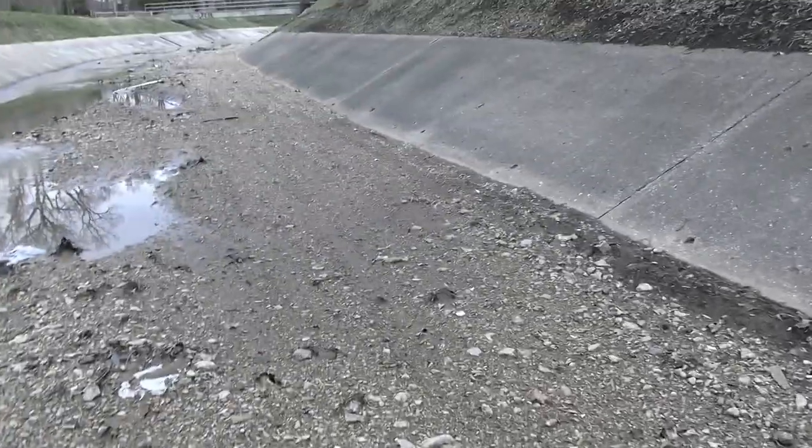Oh, no. This is not what I wanted to find today. I was not expecting that. That's kind of sad. Guys, we're going to have to blur this out, but man, this is a dead squirrel. I'm so sorry, buddy. I love squirrels. I always wanted a pet squirrel. That just breaks my heart right there.